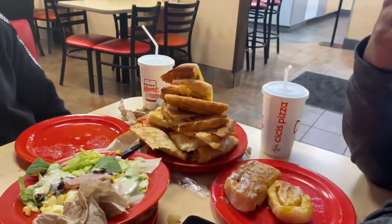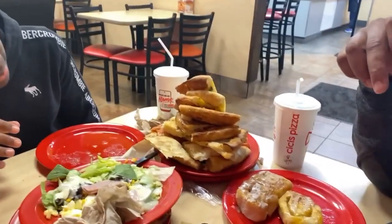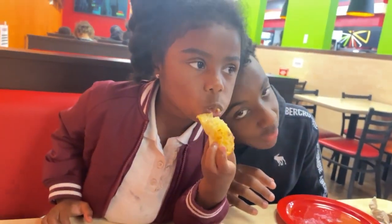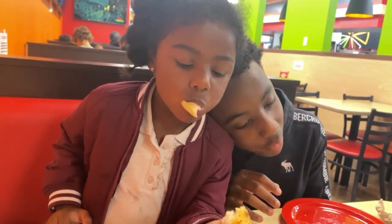Y'all, guess who ate all them pieces right there? Me. Sitting right in front of the person who ate it all. Big old stack. See my salad right there? I didn't eat it all, but it's okay. She ate none of it. I ate some. She took one bite. Golly, Mama.